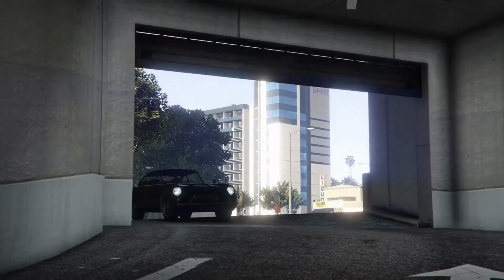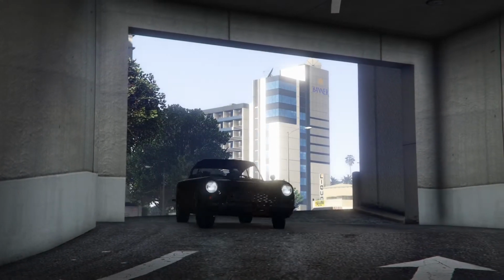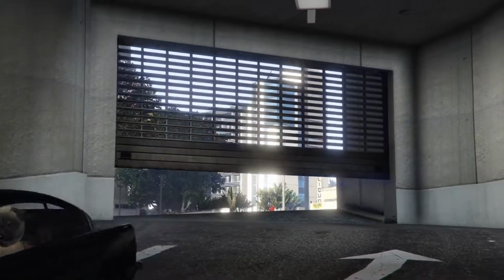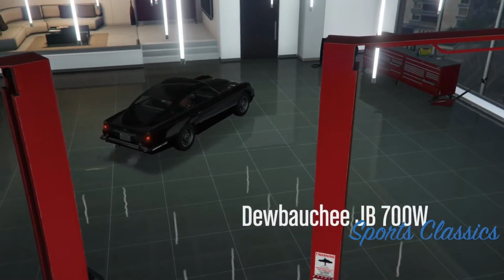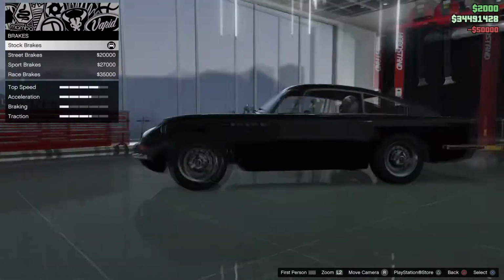Anyway, ladies and gentlemen, so here we are. We're back at the Maze Bank offices now, and we're going to take it on into the custom auto shop and go ahead and perform the necessary upgrades to this vehicle. Okay, and here we are, ladies and gentlemen. We've gone on inside, and like I say, this is the custom auto shop.